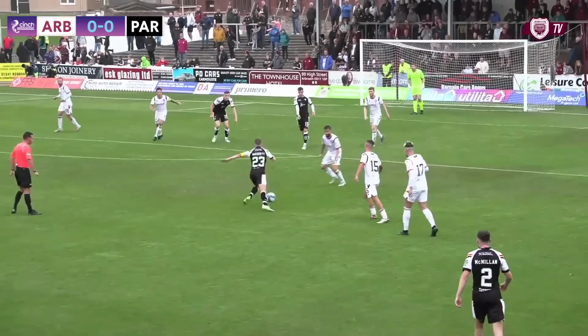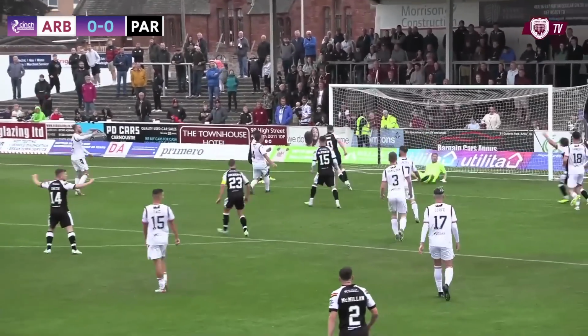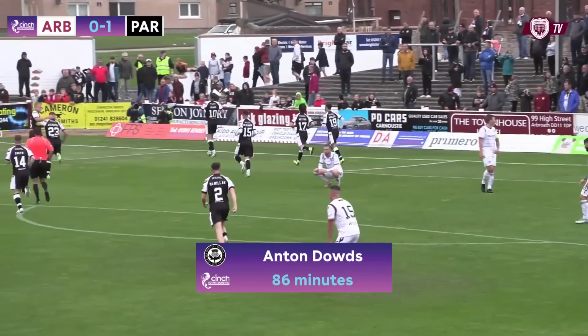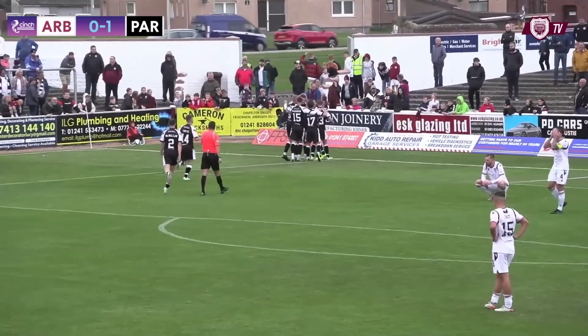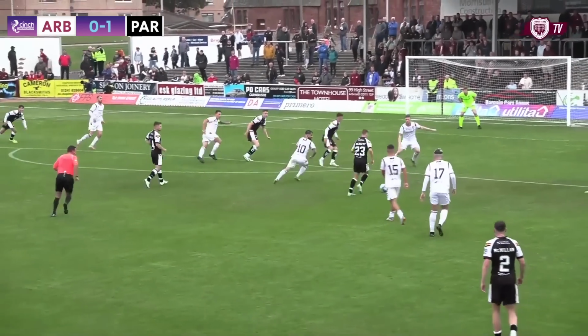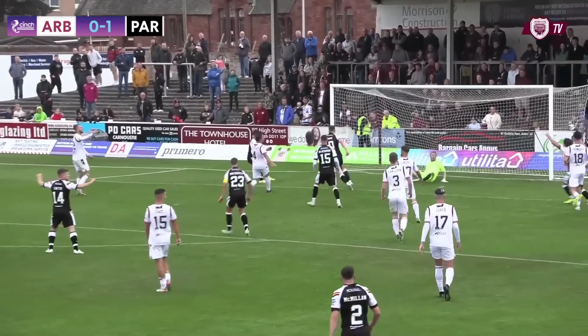Weston looking good. Oh, that's a superb Charlie Erbidoni. Ross Dockery. Oh, here's the shot. Alan Dowds. It was coming. Ross Dockery strikes it from the edge of the box, hits the beans on toast, comes out, and it's, I've said it, Fermer. The stage was set for Anton Dowds.